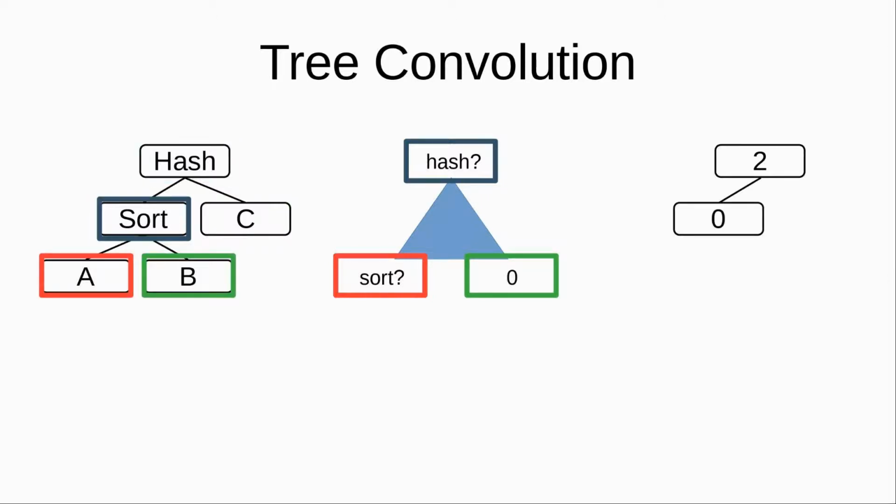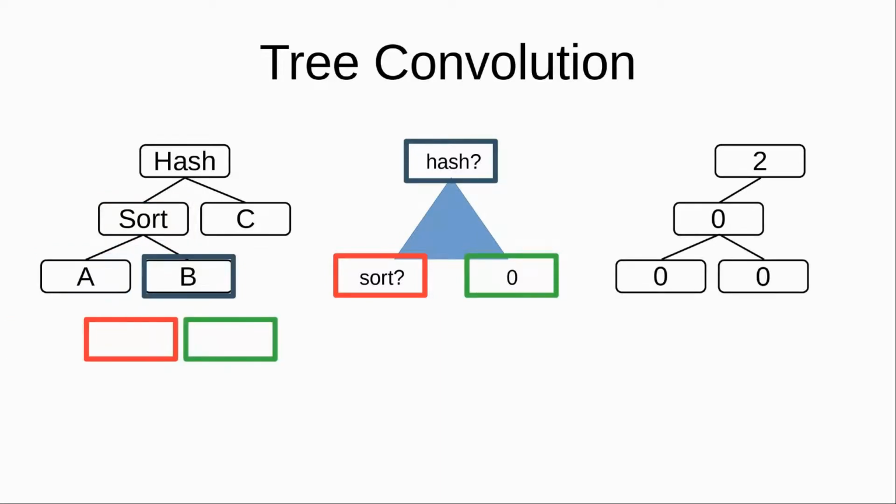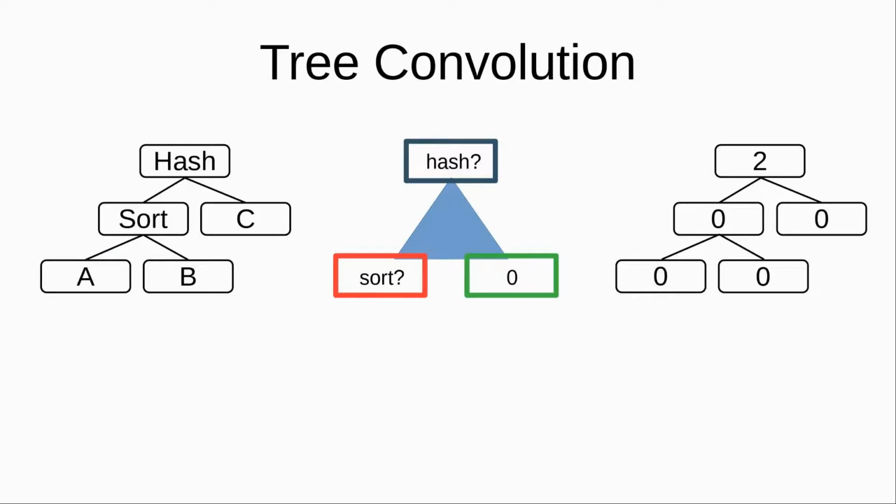Then I take that filter and I slide it down the tree. I say, okay, is a sort a hash? No, it's not. Is A a sort? No, it's not. Is B 0? No, it's not. So that's a score of 0. I continue to slide this filter across the entire tree until I've built a whole new tree from it. Now, this new tree has the exact same size as the original tree, but it's lit up in one place, right? There's 1, 2, and everywhere else is 0, exactly where this local feature that I care about occurred.